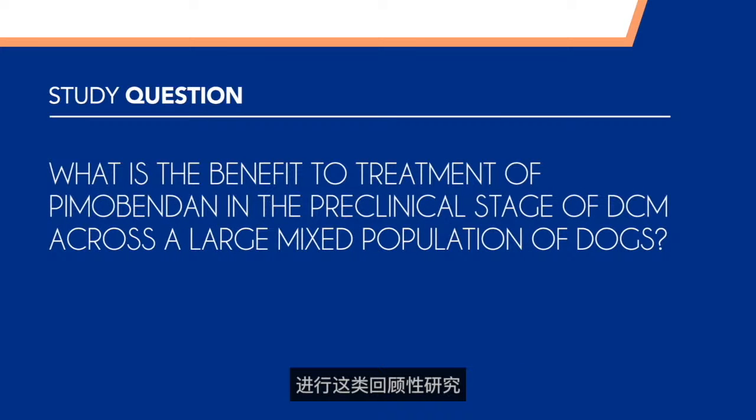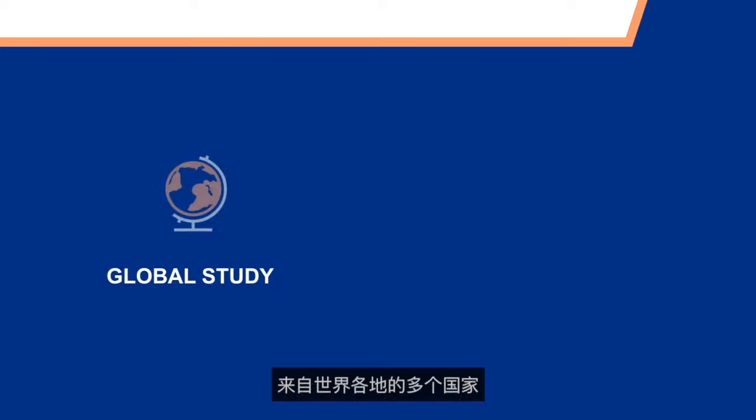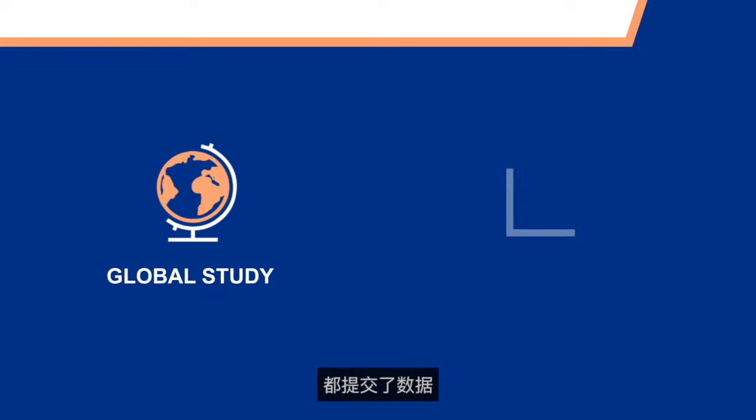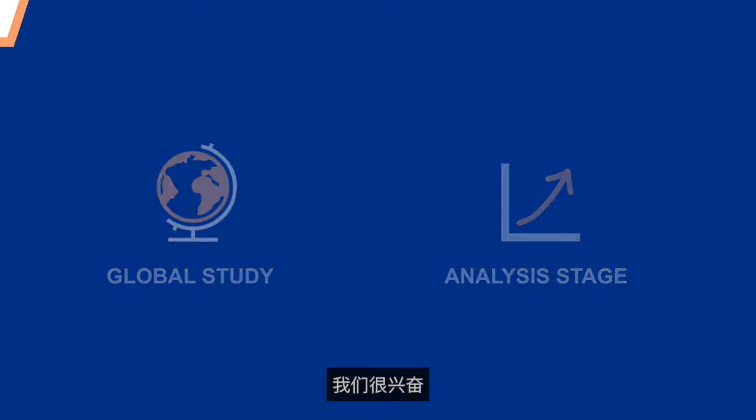And so it is difficult to do these types of retrospective studies. This is a global study. There have been dogs submitted from multiple countries around the world, and we are in the analysis stage of the data. So we're excited, but there are challenges that we face.